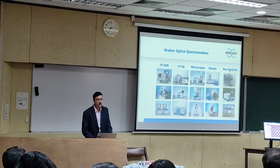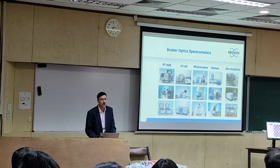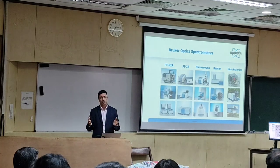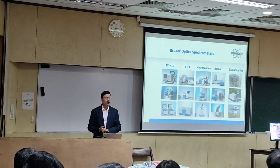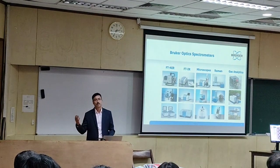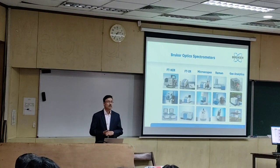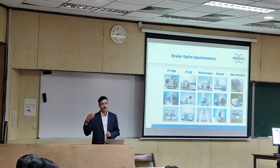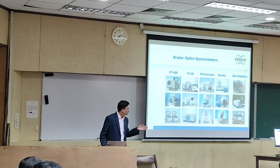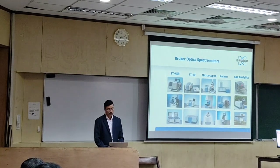And then the last one, gas analytics. The first system is a gas analytic system which we can use in your lab for measurement of trace gases, maybe at ppm level. The system comes with 400 gas data, so any gas component you can measure at ppm level or so. This is the advantage of this system.